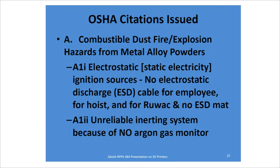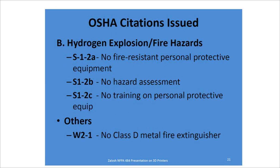What happened here could have been prevented. OSHA gave some citations for combustible dust and fire and explosion hazard from metal alloy powder. One of the first citations was because it was not electrostatically discharged, as they didn't have correct grounding. They also cited that no argon monitoring was used. Another was that no fire-resistant protective equipment was worn by the person operating the machine. There was no hazard assessment, and also no personal protective equipment training for the poor guy that got hurt.